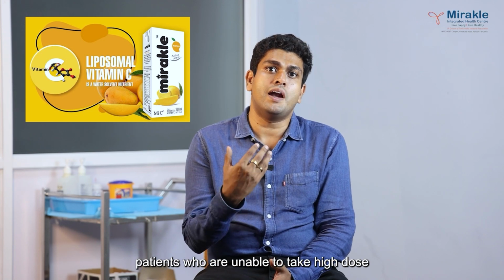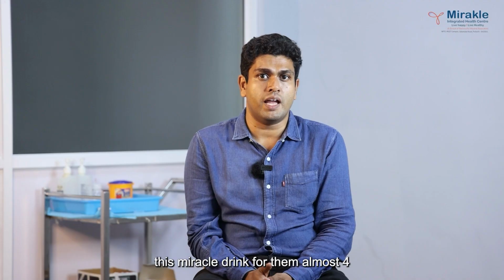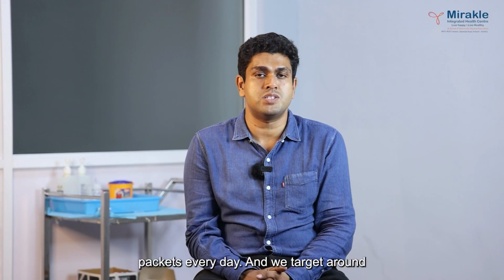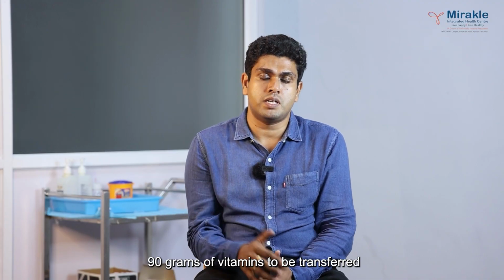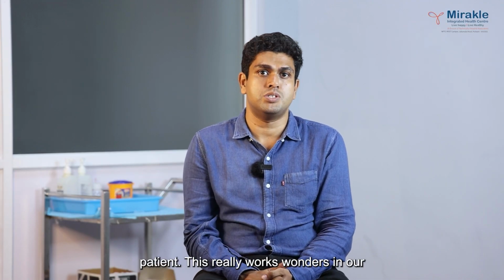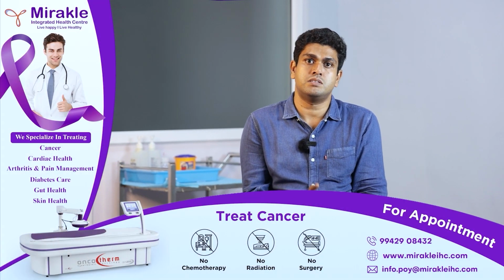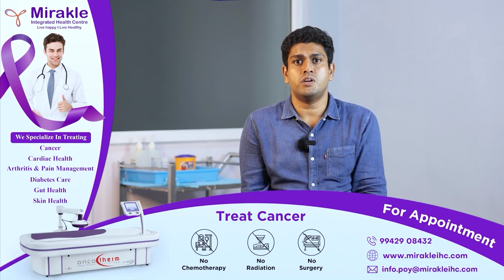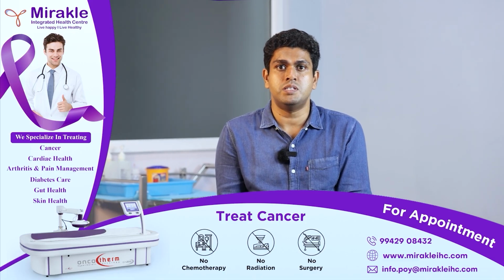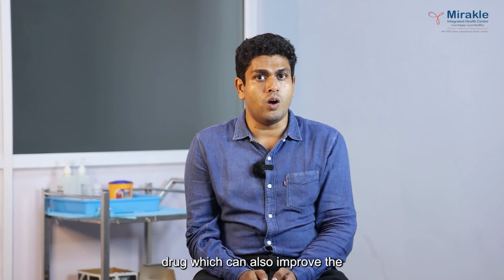For patients who are unable to take high dose vitamin C through their vein, we provide this Mirakle drink, almost 4 packets every day, and we target around 90 grams of vitamin C to be transferred to the patient based on their body weight. This really works wonders in our patients when combined with the other cancer therapies present at Mirakle Integrated Health Center. So this is our one-stop destination.